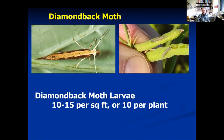We also occasionally see diamondback moth in northern Idaho. Typically, it's been once in every 5 to 6 years that we'll see an infestation large enough to think about spraying. The moths are pretty small. You'll see them flitting about as you move through the field. When they open their wings, they look white. But it's really the larvae that do the damage, these really small worms here on the pod.